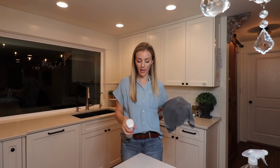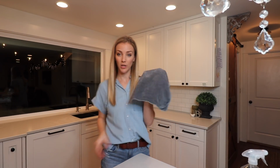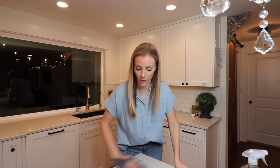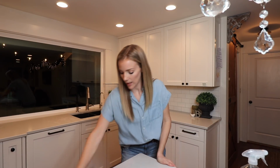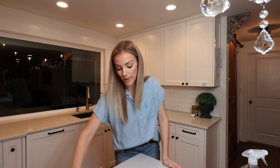So I'm going to spray my counter. And I'm going to use my microfiber Norwex cloth. Any microfiber works. And then I know that it's not only killing the bacteria with the cloth itself, but it's also disinfecting the countertop because of the On Guard.